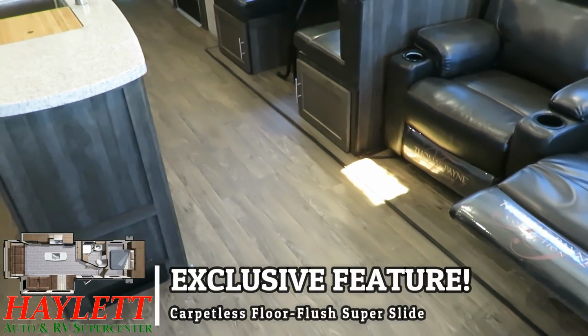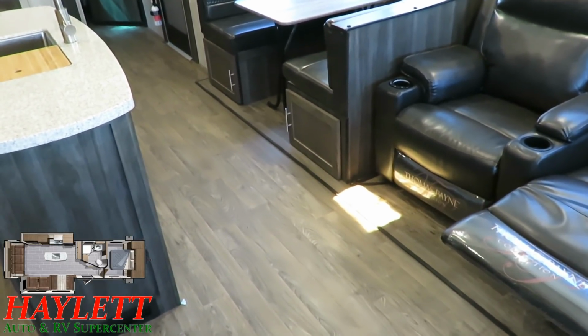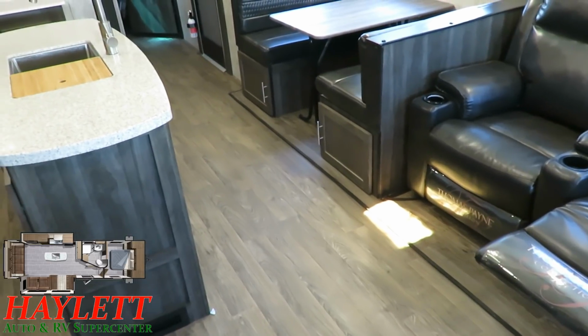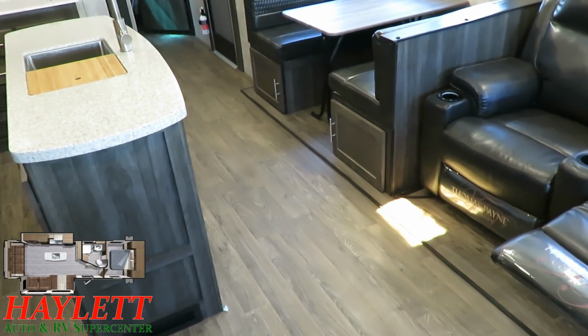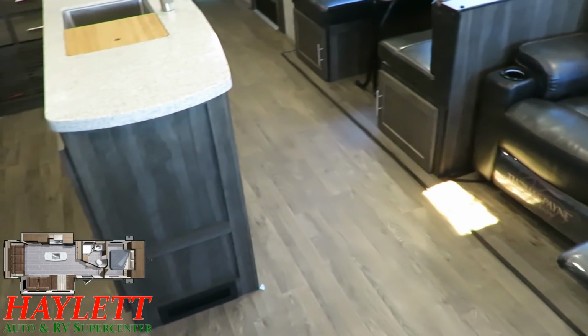slide out that you get the benefit of here in the Open Range. This is one of their biggest signature calling card features right here. There are other carpetless slides in the business, but they're all a step up slide out. This is a floor flush slide that is completely carpetless. There's no carpet in this camper.